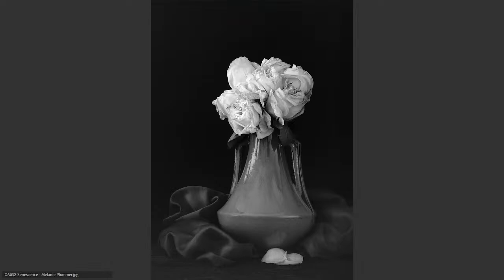Bill's comment: this image is a classically composed still life. I like the fallen petals, the decomposing blooms, the reflection in the lower part of the vase, and the fabric folds around it. What I feel the picture needs is a greater range of values and a smidge more depth of field. The fabric is just kind of lost in the otherwise well executed photo. Melanie Plummer, Senescence, 20 points.